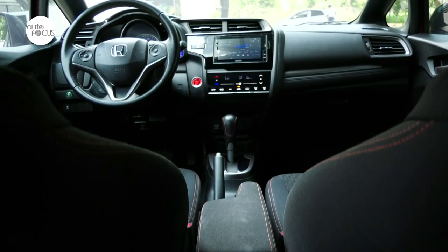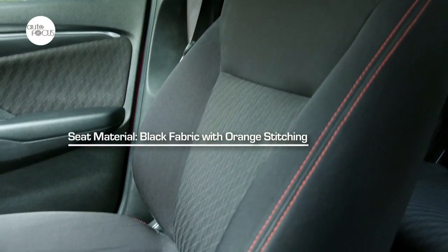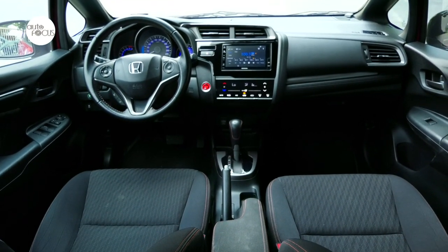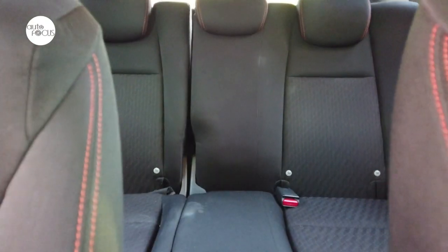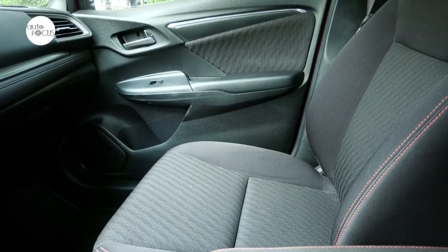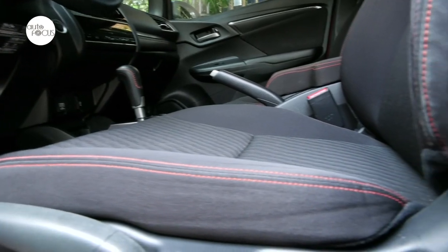Inside, one finds a roomy cabin with well-cushioned seats upholstered in sporty black fabric with orange stitching, as well as a black console panel with soft pad. Five full-size adults will find it comfortable inside the Jazz. The front seats have adjustable headrests and slide and recline, with the driver getting added benefit of adjustments for height.